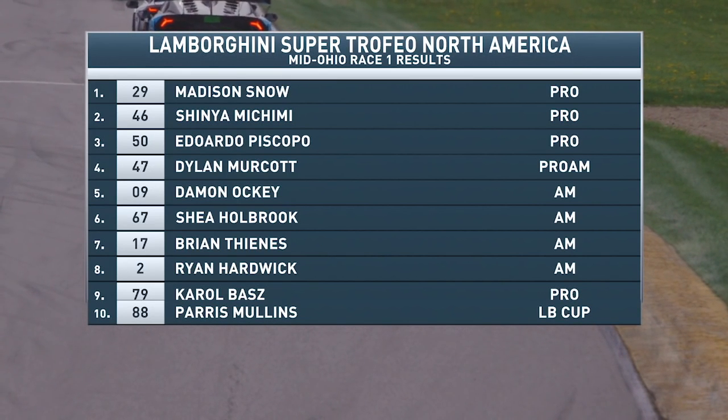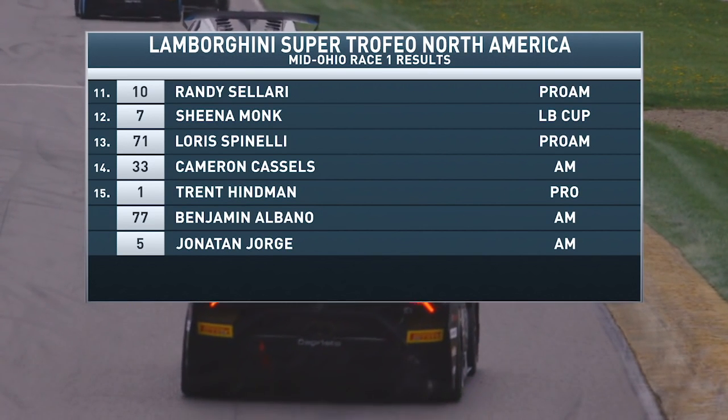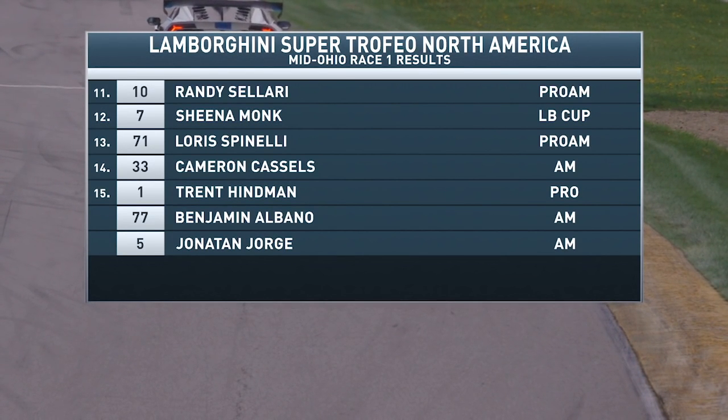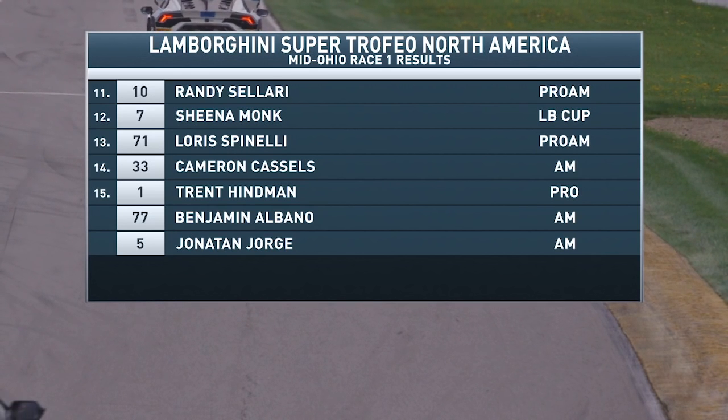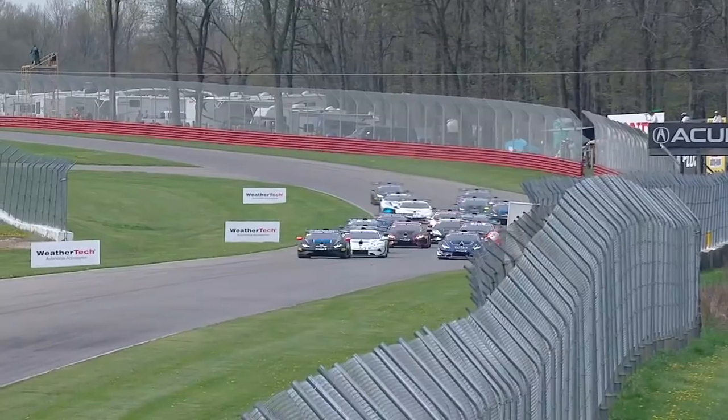Dylan Murcott and Patrick Liddy won the Pro-Am class. Canadian Damon Oakey takes the AM honors, and Mark Proto and Paris Mullins claim the LB Cup victory. 5 cars did not finish the race, but the weekend isn't over for them just yet. They still have another opportunity for a trophy.